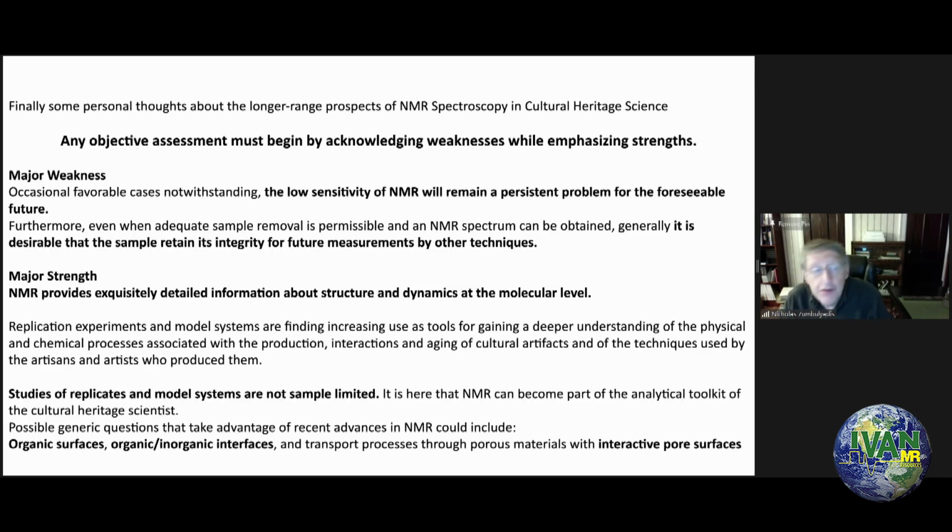I would like to conclude now with some personal thoughts about the longer range prospects of NMR spectroscopy in cultural heritage science. These are my own private thoughts. They may not even reflect the thoughts of my colleagues. But I always say that any objective assessment must begin by acknowledging weaknesses while emphasizing strengths. The major weakness of NMR, we all know it, we lament it every day. It's the low intrinsic sensitivity, and it will remain a persistent problem, in my judgment at least, regardless of advances in hyperpolarization.